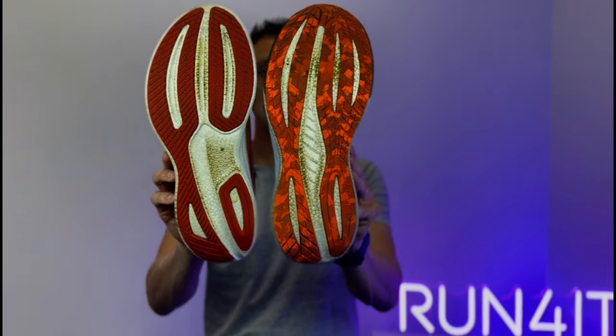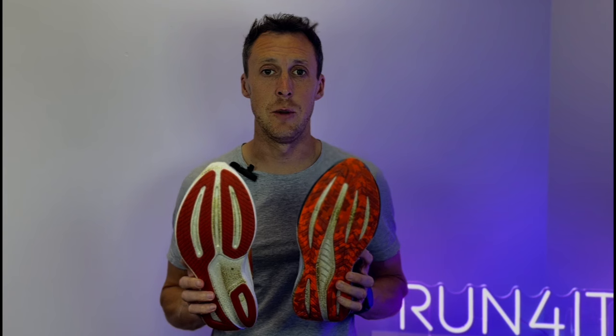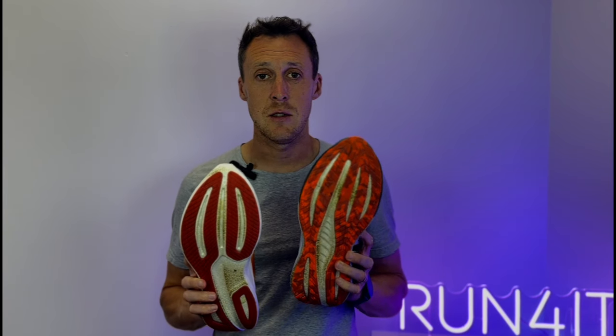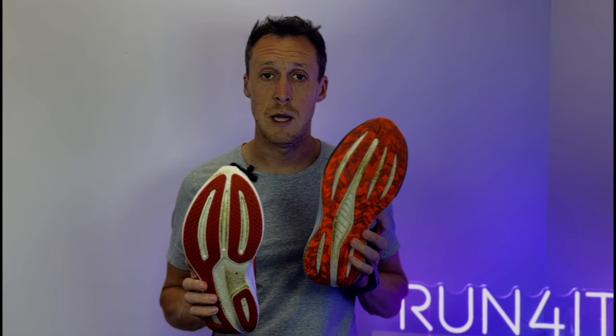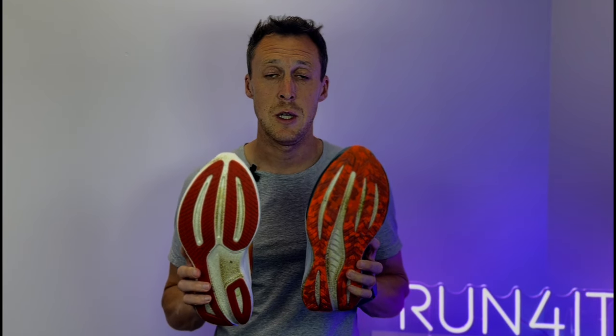Now, you should be able to see from the bottom of the shoes that there's a lot of outsole rubber. And yes, while that adds some weight to the shoes, it also helps increase the durability on offer. So yes, it sounds like the Triumph cushioning will last a little bit longer than the Ride. However, the outsole wear should be very similar across the two models because there's very little difference in the amount of coverage on the bottom of the shoes.